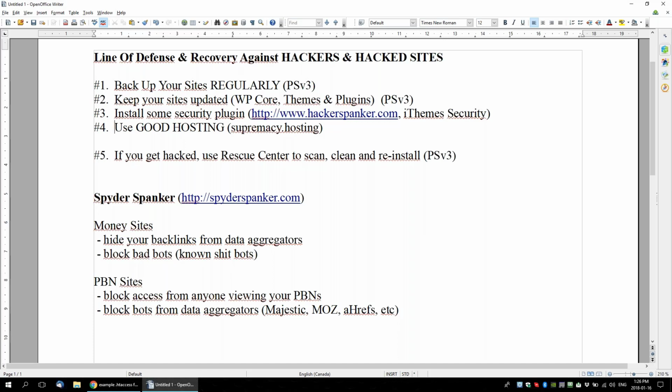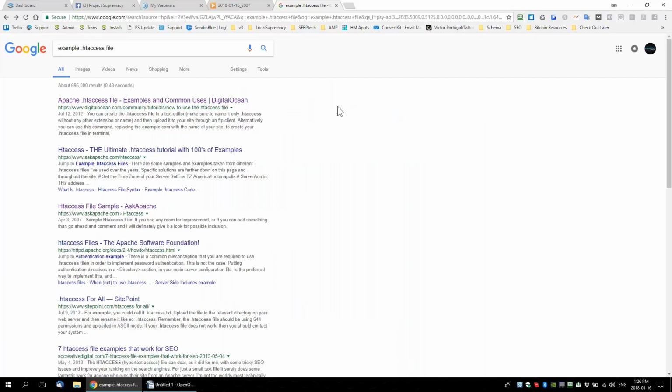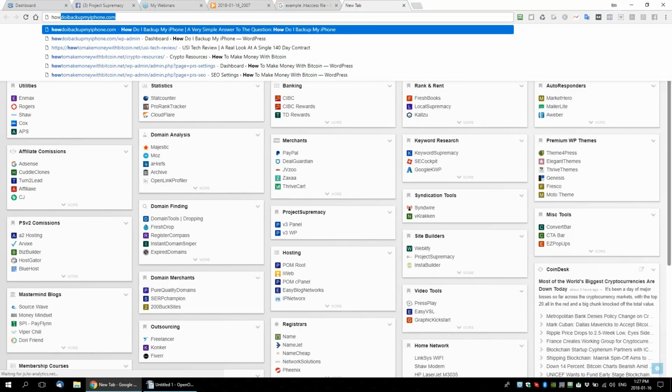Walt, does PSv3 handle proper siloing of your money sites, things like vertical siloed or topical sites? Yes and no. Ultimately no. It doesn't build a silo for you, but I'll show you one of the features that is planned for it.